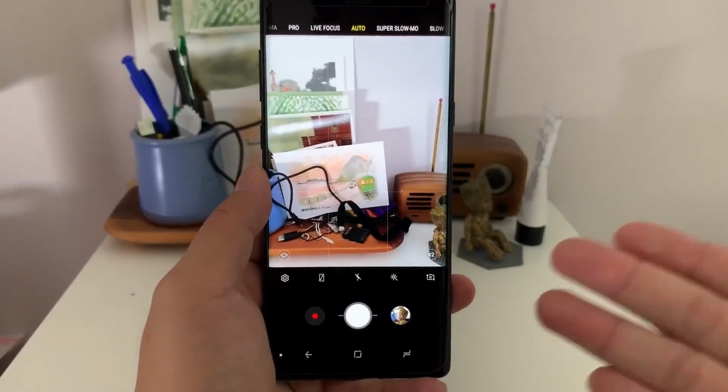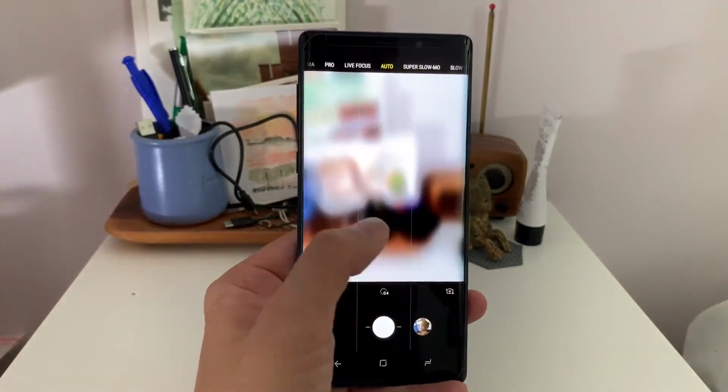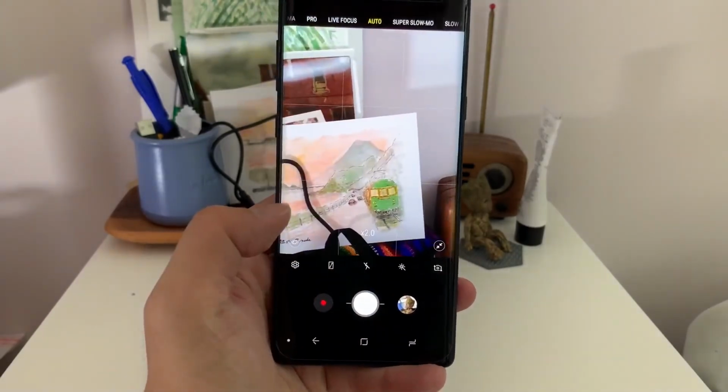So overall, I would say the Galaxy Note 9 has the best camera software. I like that you can change the selfie lens just by swiping. You can cycle through the modes, and the modes are a little bit better organized than the Huawei Mate 20 Pro. And all the buttons are down right here, including the zoom button.